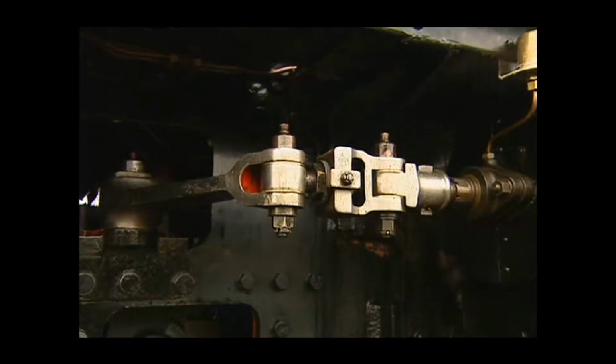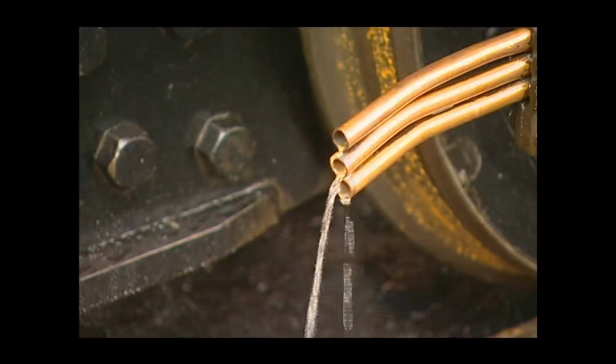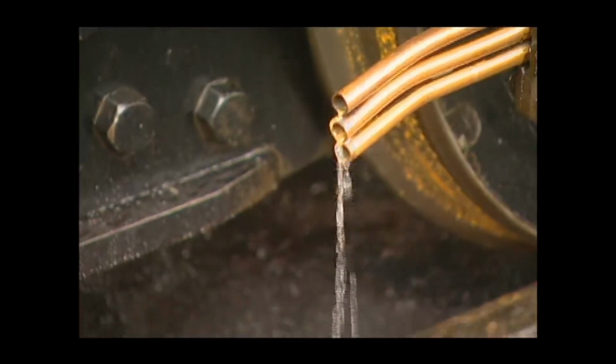As she waits in the June sunshine, you can see the quality of restoration in every detail of the engine. There's also time to find out a bit about how the locomotive is driven, and that relationship between regulator and cutoff, which has been the subject of so much discussion and debate over the years.